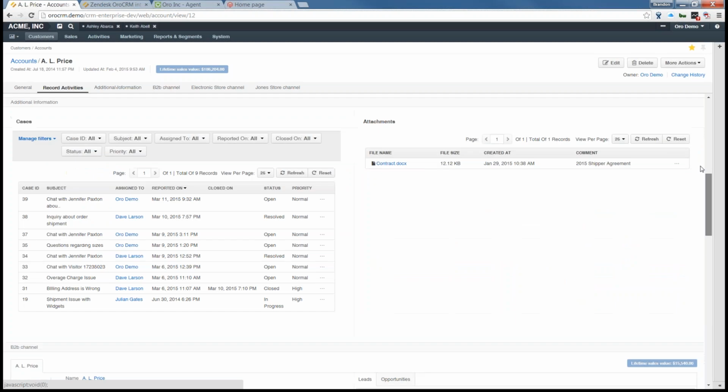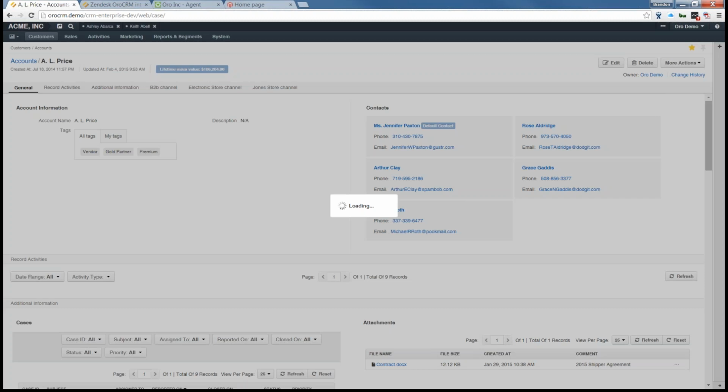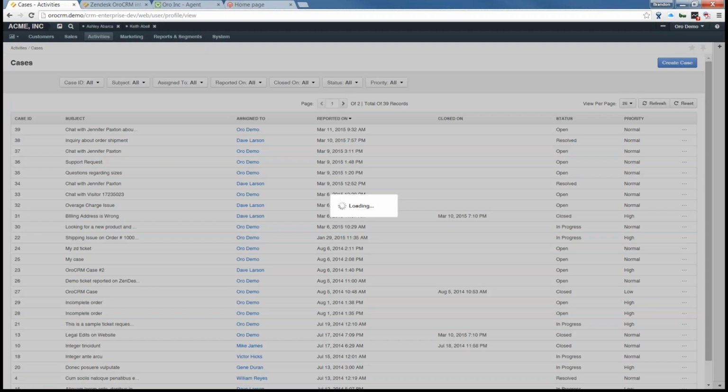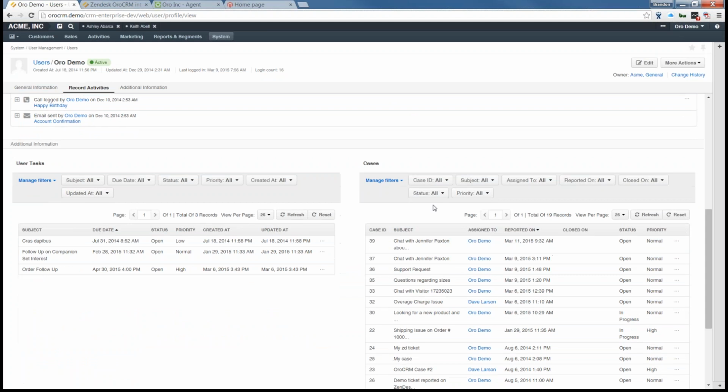Now, that's in terms of the account view. Of course, within OroCRM, we have grids for just about anything you can look for. So in terms of case management, we've got a grid for that as well. So you can see we have access to that case here. Because that case is assigned to my particular user, I can always go into my user's profile here as well. And all those cases that are assigned to me show up within my user profile. So there's a lot of usability features here that you could take advantage of.